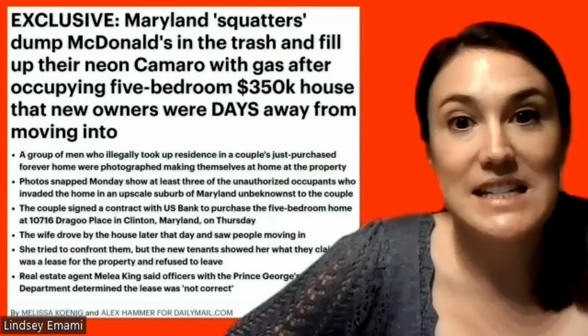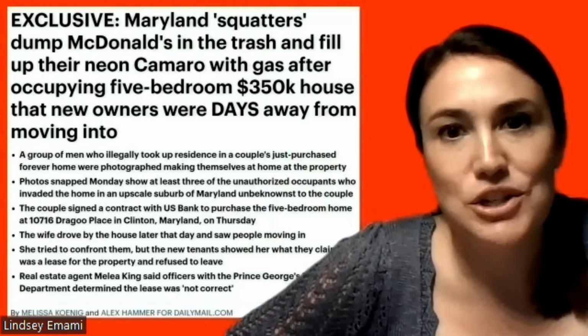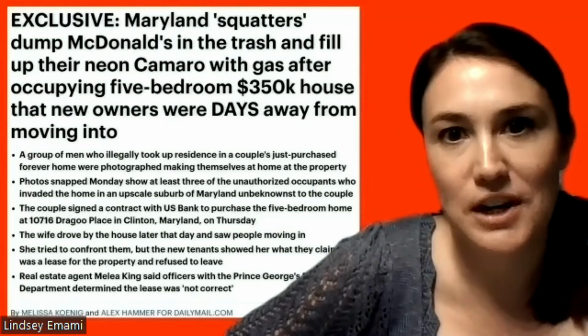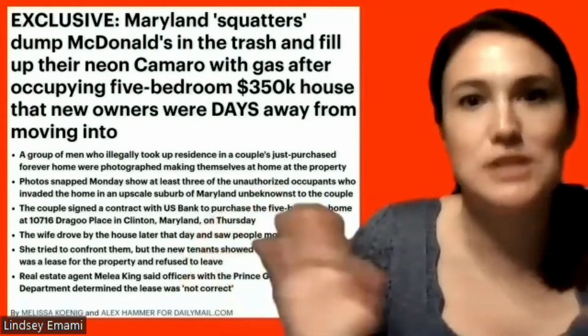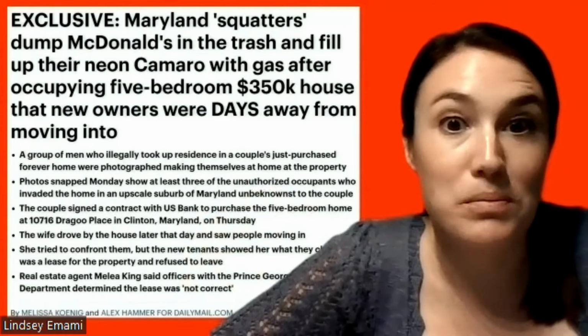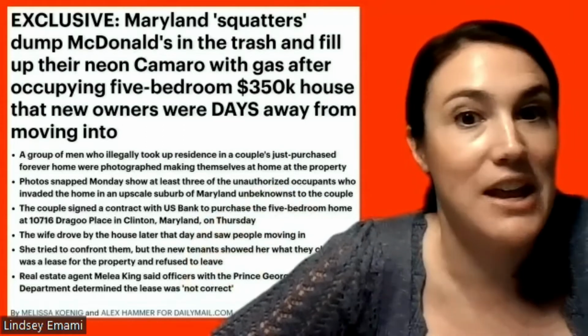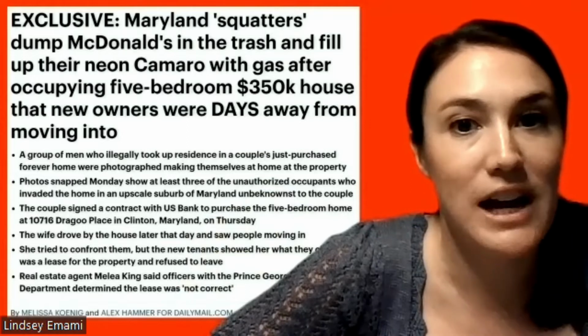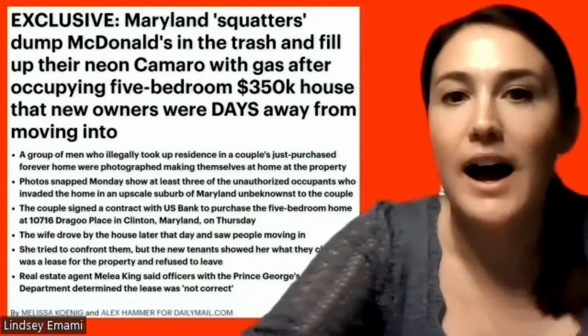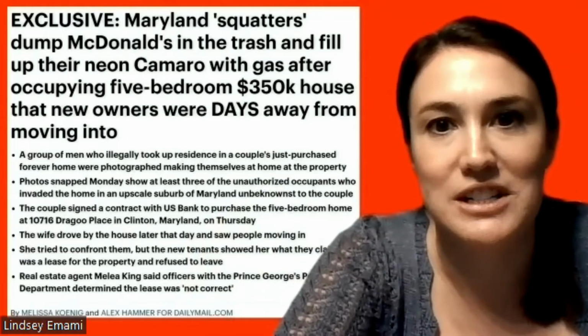If somebody is advertising a detached home, especially in the DMV area, for $850 a month to rent, it's probably a scam. You may be able to find a room, like one room in a townhome or in a single family home for rent for $850, but you're not going to find a full detached home for that price. It's just not a realistic price.